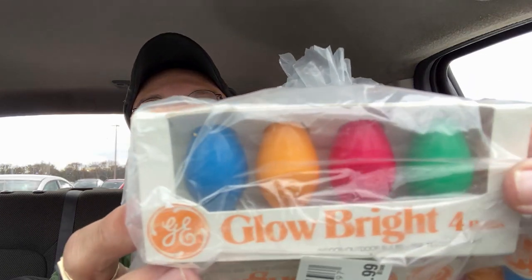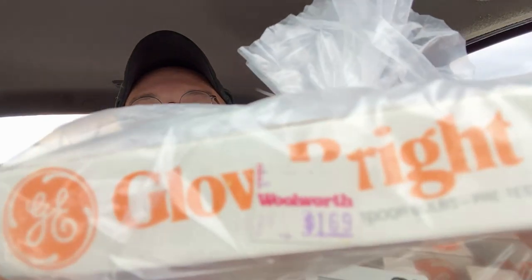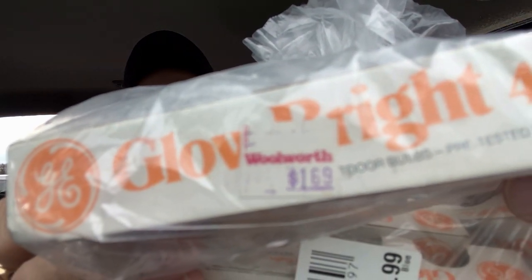I'm always in the mood for incandescent Christmas lights, not LED. No, not for me. And I was able to buy these. They were originally sold at Woolworth's for $1.69 each. So I have 25 light bulbs. I always need these as replacements. And I paid $3 because these are the kind of light bulbs that I do use in my Christmas decorating. And then I don't think I can show you that mirror. That's kind of difficult to get to.